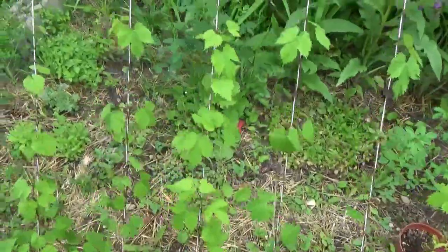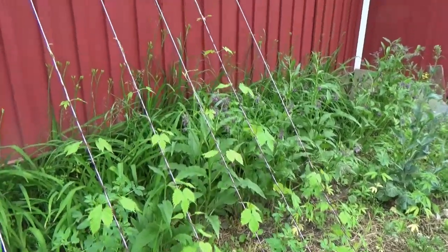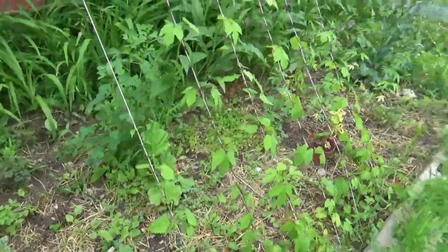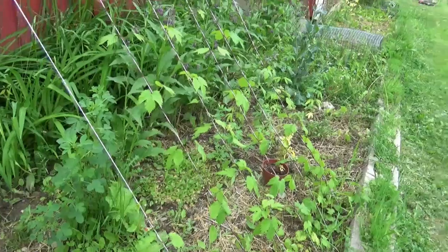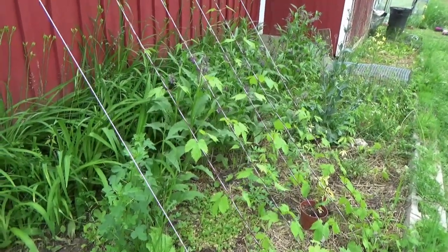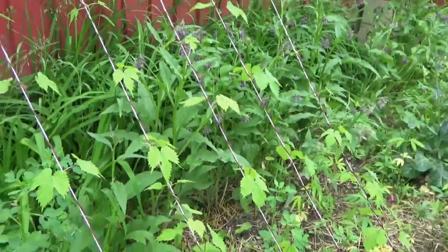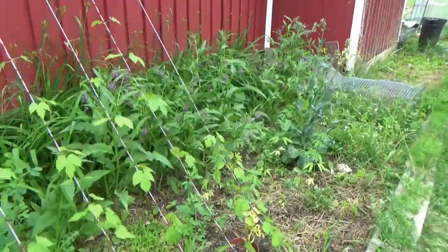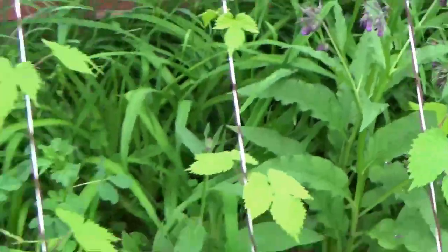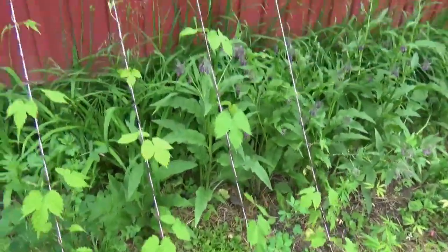Got some hops growing here. So I started these hops from seed three years ago now. And they don't usually recommend you start hops from seed, because if you do, you can actually get male and female plants that will cross-pollinate, and then you can get very seedy cones, which are kind of undesirable if you're brewing beer. But I personally don't care. Like, if I get any cones from these, even if they are seedy, I think I would be so happy with that, because it would be the reward of actually growing these hops from seed.